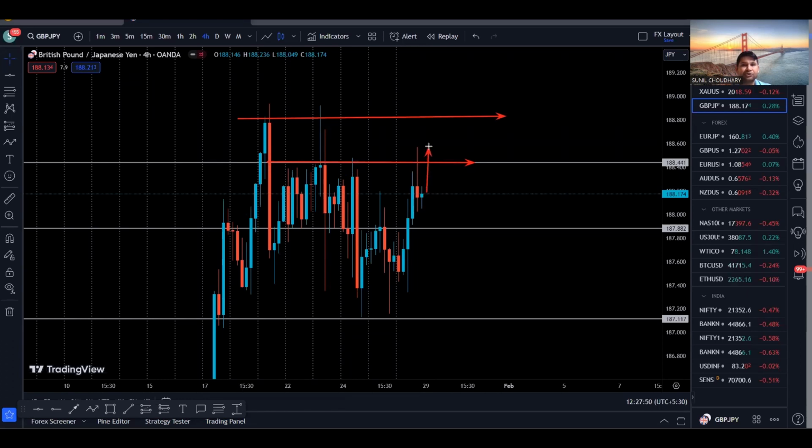If we get a closure above this resistance, we can see that there is a clean range on the left hand side, so there will be a very high probability for the price to continue up to the next resistance. That is something I see. And to the downside, if you get a closure below the support, there is a higher probability for the price to come down to the next support, which is right here. So that is something I see on the 4-hour time frame.